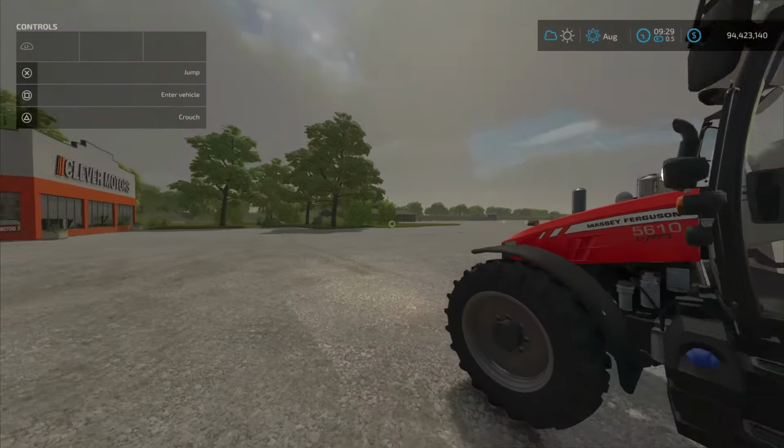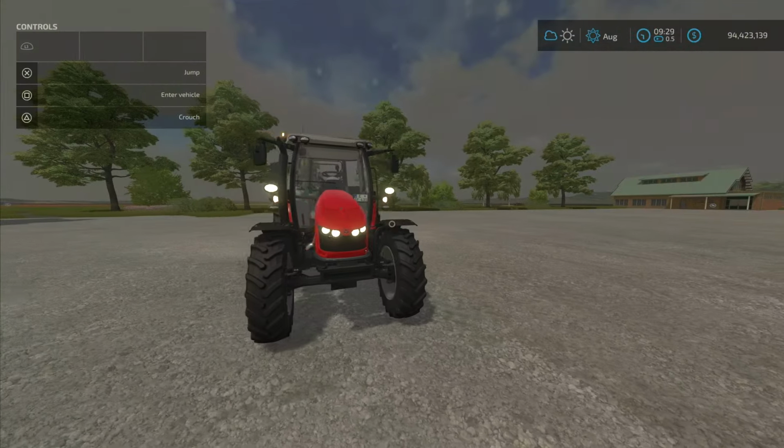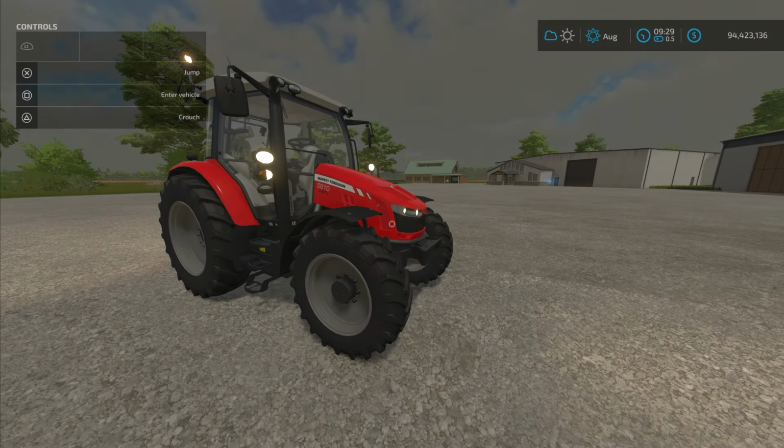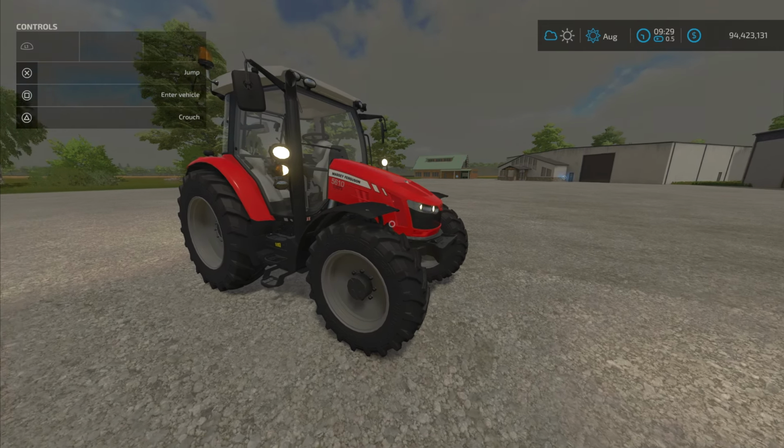Yeah. And that is the Massey Ferguson 5600 series in small tractors by CNGMODS and KRKZ-modding, 18.23 megabytes to download.